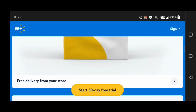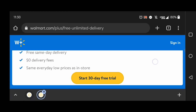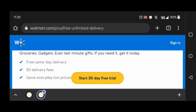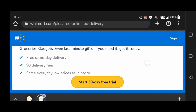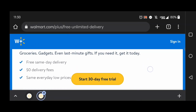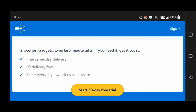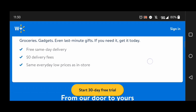But yeah, let's go back. I'm just kind of jumping back and forth. Okay, so yep, free same-day delivery, and it's the same prices as in store. You can also tip your driver. I encourage tipping. It says free same-day delivery, but like I mentioned earlier, you pay $10 and you can get your stuff within 2 hours.